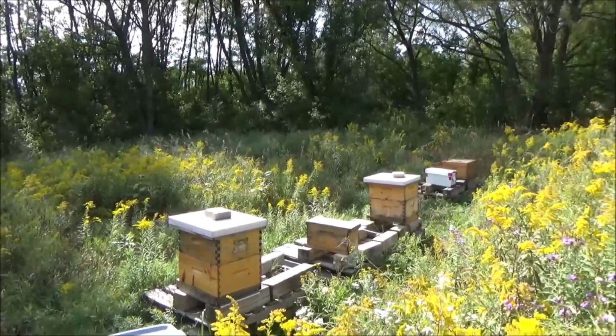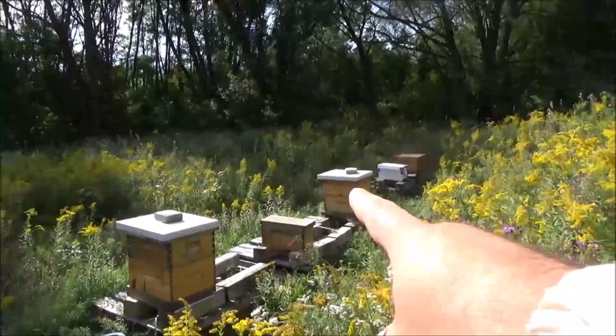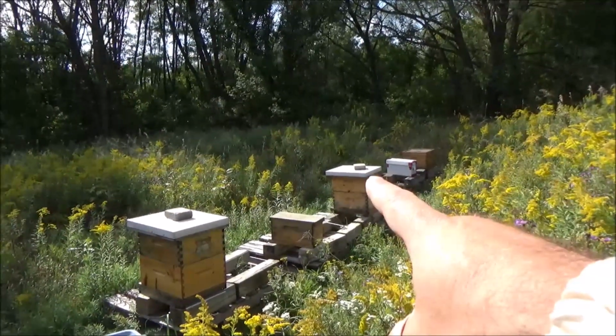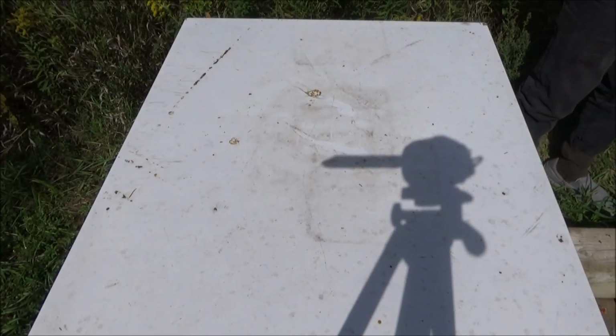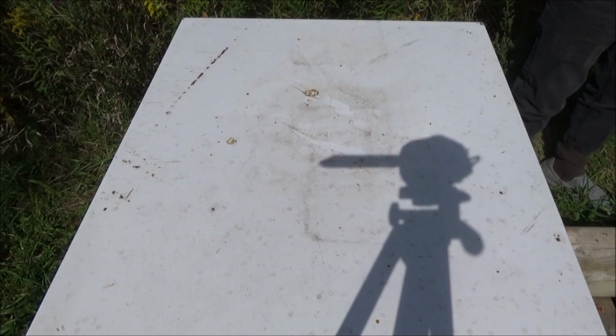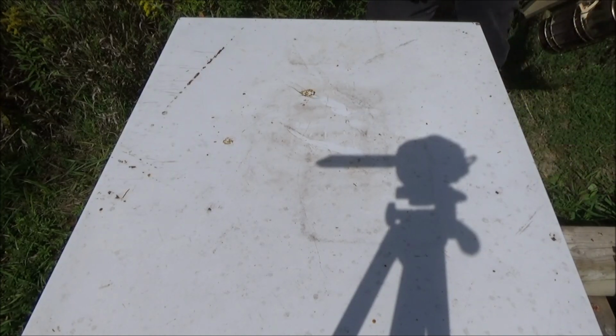Looks like I'm heading into fall with two good strong hives now. Just got to work out what's happening in that hive, because I've got a queen going through the excluder or two queens in there. Let's find out. Okay, so here we go. Got the smoker going. We got both cameras going. And let's see how these bees do. Let's see what they're doing too.